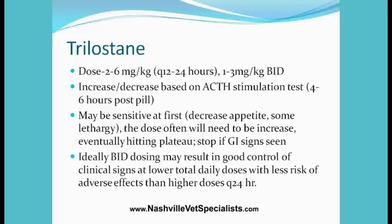But you should still always stop it if there are any GI signs. And there's been a study that showed that if you do twice a day dosing, it's probably going to have better control, and maybe you'll get away with a lower dose compared to a higher dose once a day. The reason for that is that we were finding that the length of activity is short in trilostane. So if you have an animal that has high risk of thromboembolic disease or is a diabetic, you really want to have that balance. Twice a day would be most ideal, because in the second half of the day you're going to be really crazy on your sugars, because your cortisol will be up.